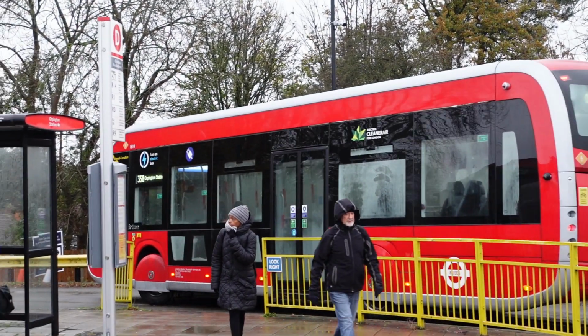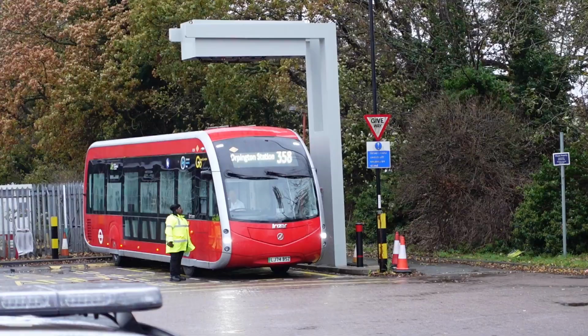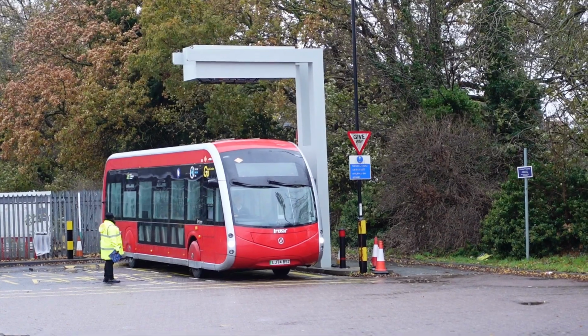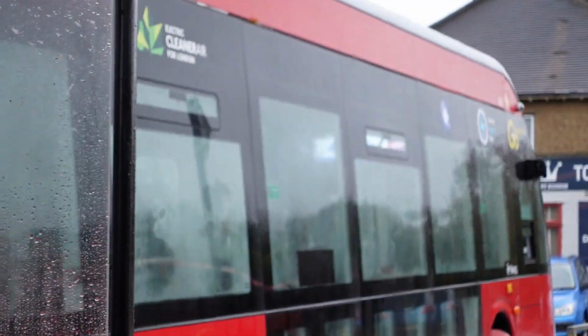I'm back at Orpington and it seems like the charging troubles at this end of the route are still going on. I'm not gonna fault it at all. Teething problems happen when new technology is introduced, so it's always good to be patient. Maybe I'm a bit too patient. The bus never charges, and to our disappointment, it heads out of service down to the bus garage to get its fix of électricité for the next journey.